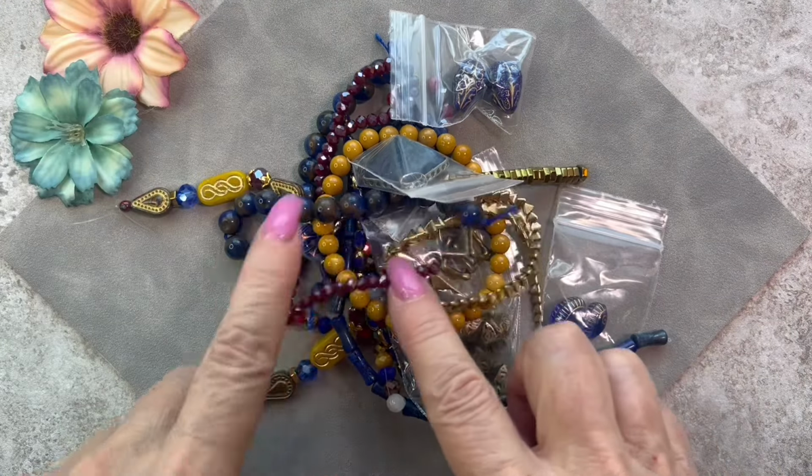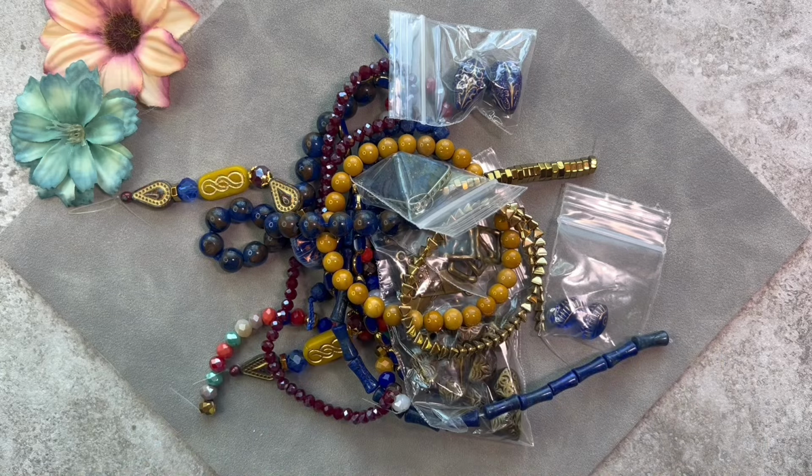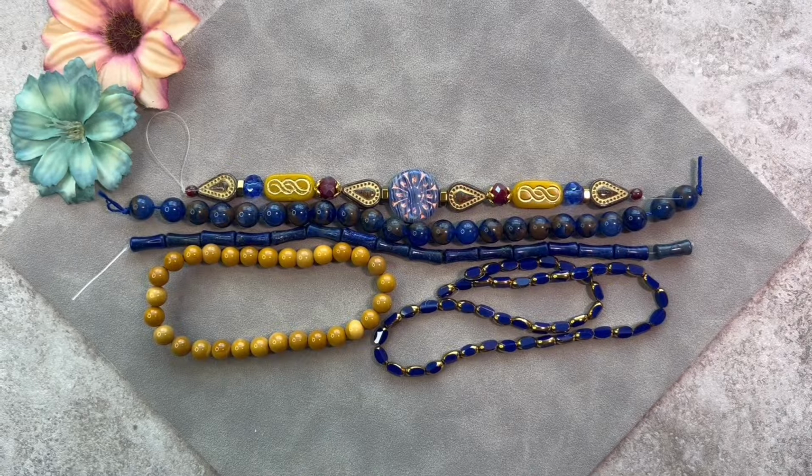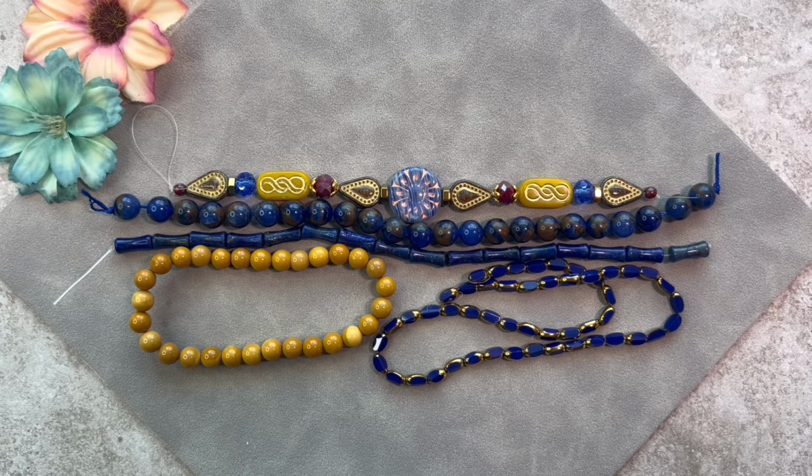Look how beautiful these are. These are absolutely stunning. We've got some beautiful blue tones and gold tones, and we have some gemstones as well. Let me get organized and we'll go through each item. Here are the first 5 strands. Look how all these colors coordinate. I just love the way they create these boxes.